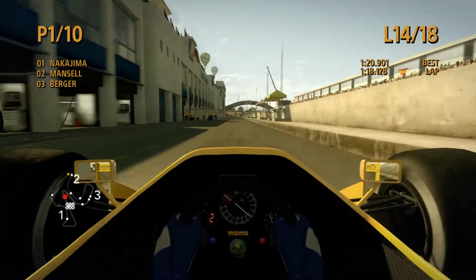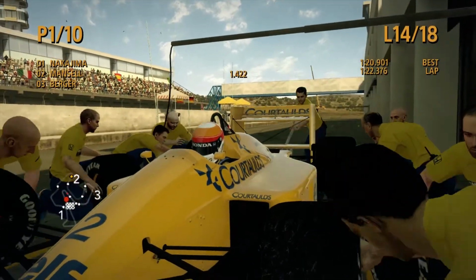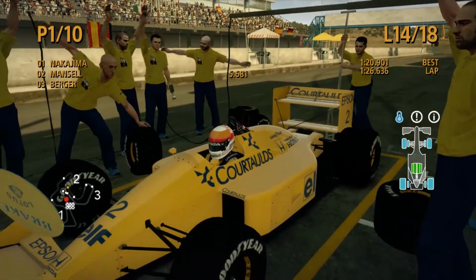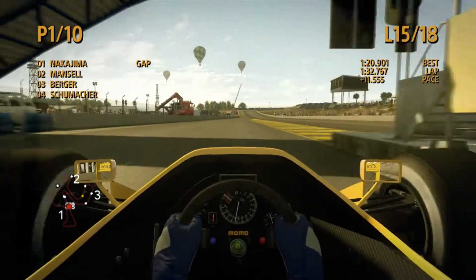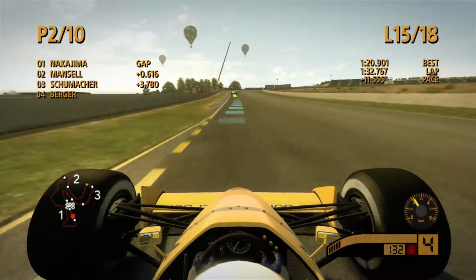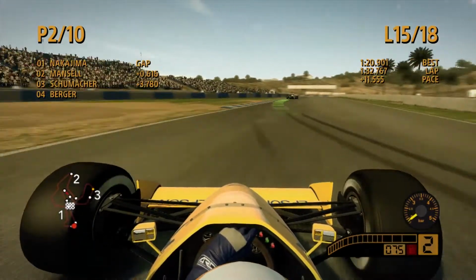That won't exactly help me out there, but we shouldn't have lost too much time from that as we dive down into our pit box once more in this Grand Prix, hoping for once again a nice, clean, good stop there. A 5.87 second pit stop there. Not ideal. As you can see now, we got Mansell. Mansell is actually just flying past me there, and we are still just about going to come out ahead of Michael Schumacher there. He unfortunately got held up behind his teammate Gerhard Berger.